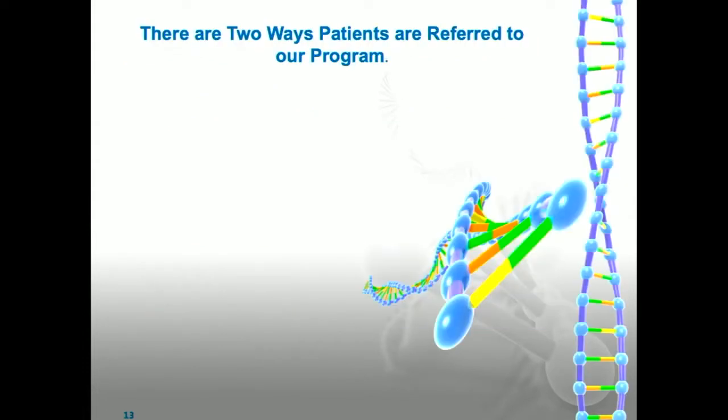So there are a couple of ways that we get referrals to our program. One is a referral from your primary care physician. They can either fax a copy or send a copy of a referral, or they can send it through the medical record.